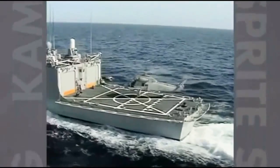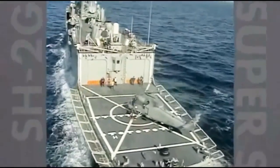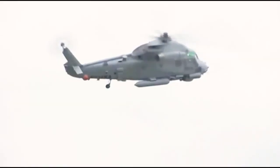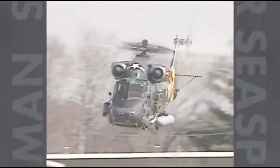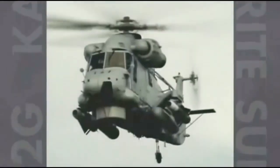The Super Sea Sprite can operate from Coast Guard cutters, offshore patrol vessels, such as corvettes, frigates, and other larger ships with a landing deck. This helicopter has a low-frequency dipping sonar, onboard radar, front-mounted FLIR system, and acoustic data processor. This helicopter can be fitted with various armament. It can carry a variety of ordnance, such as RBS-15 Penguin anti-ship missiles, AGM-65 Maverick air-to-surface missiles and MK 46 torpedoes. The helicopter has provision for 2 machine guns.